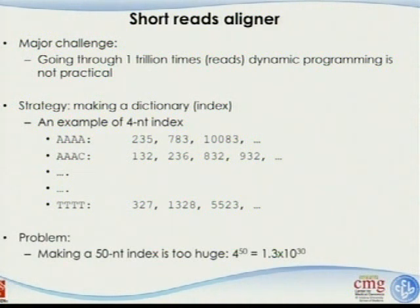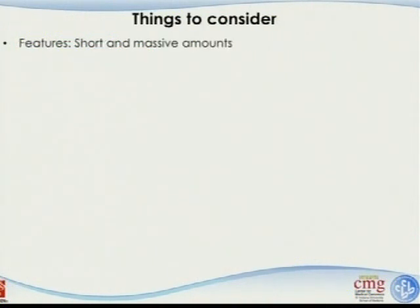Okay? But the problem for this type of strategy is that making a 50 nucleotide index is too large. We know that there are 50 letters, and each location potentially has 4 letters. And this scheme is 1.3 times 10 to the power 30. Also, for most algorithms, you need to load the entire index into memory. It's just not practical. So making such an index is too huge, okay? So it's not going to work.